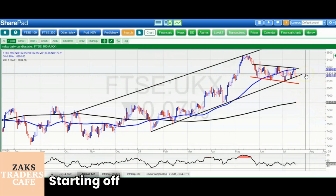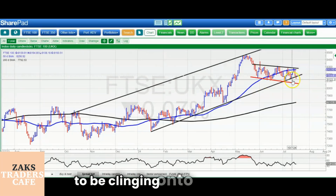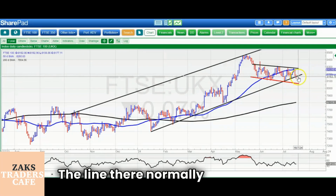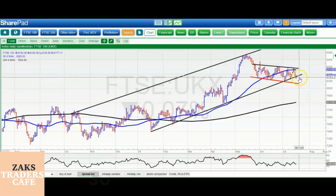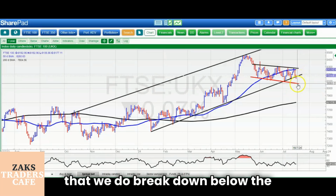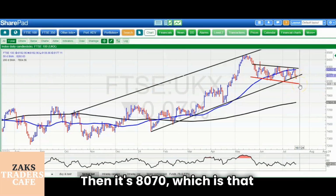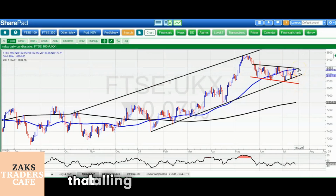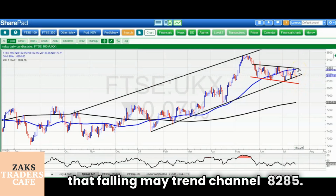Starting off with the FTSE 100, which seems to be clinging on to the floor of that rising trend channel from back in October. The line there is nominally around the 81.60 level, so we're above that. Want to see end-of-day closes above that. If we do break down below the line, then it's 80.70, which is that May support line projection, and also the floor of that falling May trend channel.